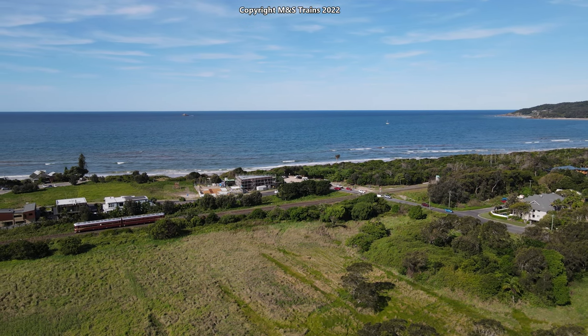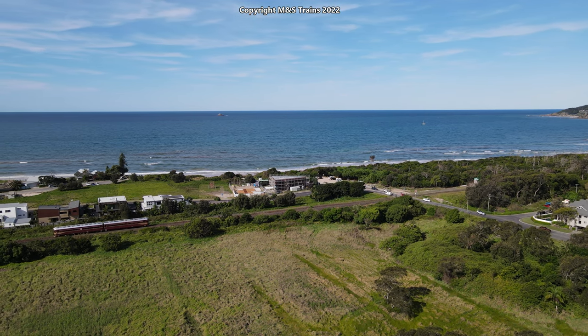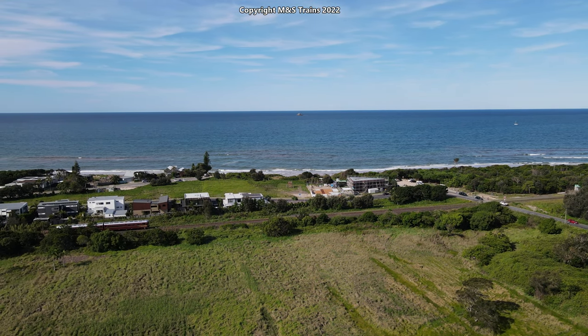Operating along the coast between North Beach and Byron Beach in the northern New South Wales town of Byron Bay, the train, much like Byron, is something very different to anything else around.